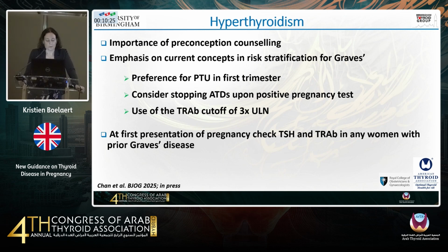This will be shorter, you'll be pleased to know. It's really important again here that you do preconception counseling. So it's important that you get this right before the patient becomes pregnant. What both guidelines emphasize is that you do a risk stratification for Graves' disease. We will still stick with using propylthiouracil in the first trimester.